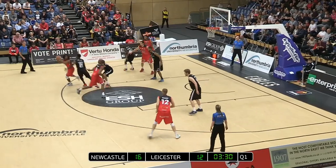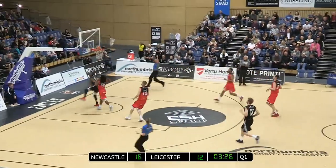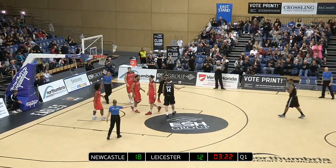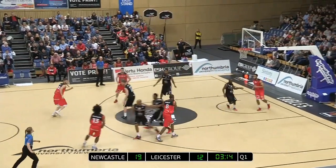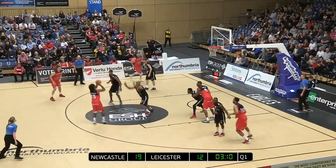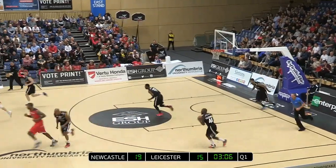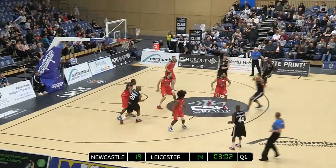You look at the Leicester lineup now, and it's pretty much that second 5 that's on. It's a great outlet pass there from Drew Lasker, who stole it, 19 to 12. Here's Harrison Gamble back to Washington. Washington trying to shape with Fab, and yeah, makes a nice jump shot from him. He's made that jab step his own, hasn't he, over the years, Connor Washington.